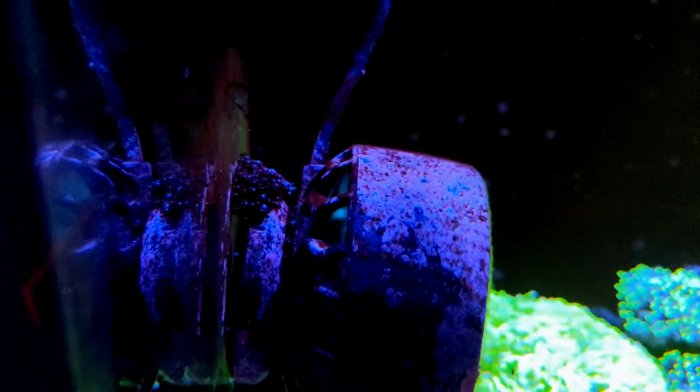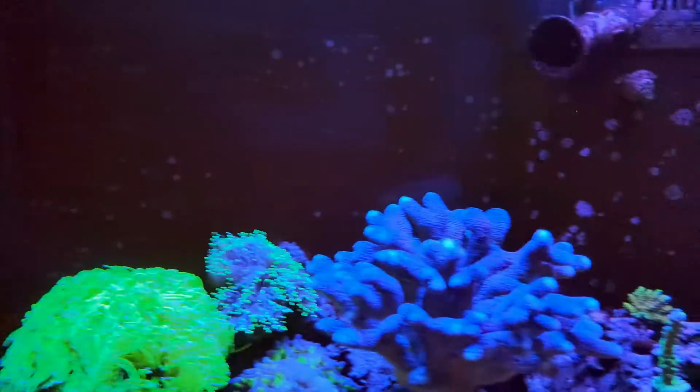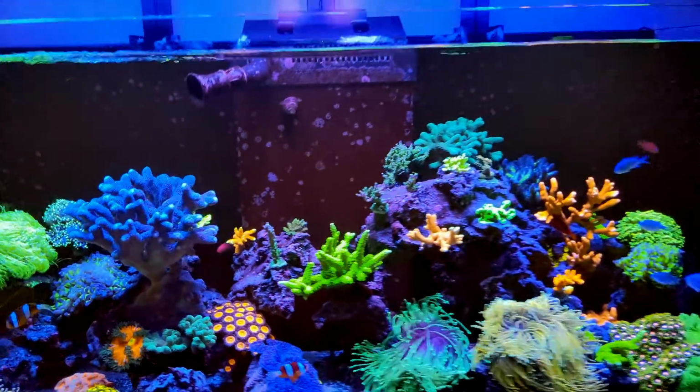I got this dangerous bubble algae growing on one of my Neros. It almost looks like it's pushing the magnet off. That's kind of crazy. Definitely going to have to take care of that. I'm pretty sure it's pushing the magnet off of the back glass. That's kind of nuts. I did not know it could do that. But y'all are seeing it with me here first. But that's it. Everything's going good.